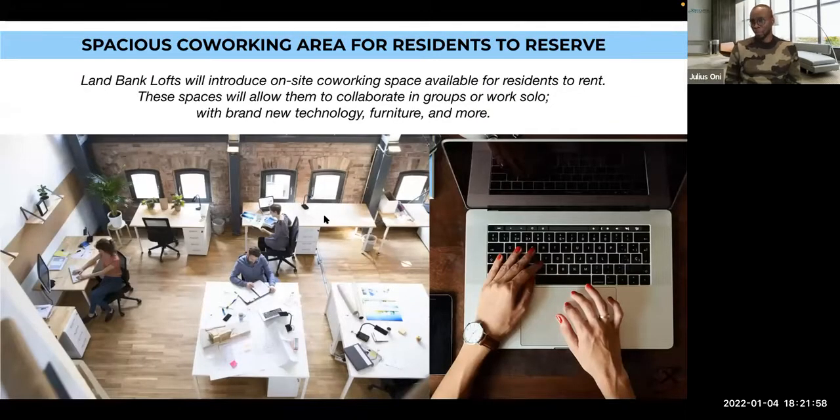Co-working space. Nowadays with COVID, we all know how important it is to have a very comfortable place to work from, particularly if you're just in your apartment. Sometimes you may just want another space in the building where you can go do some work, where there are going to be some business center type of amenities to help support your business or your work or your office.